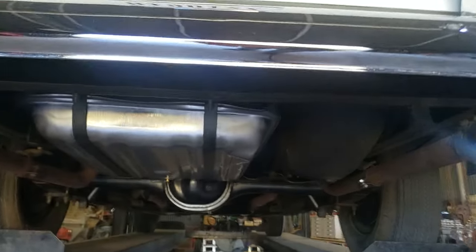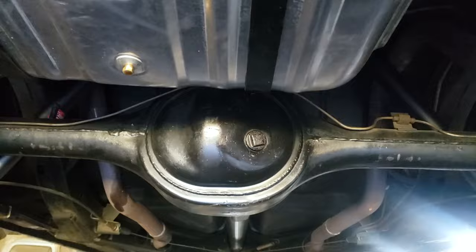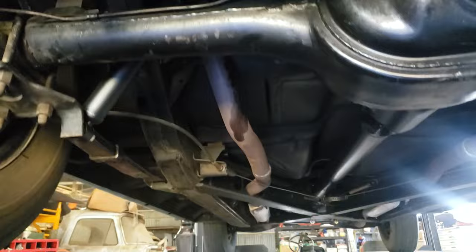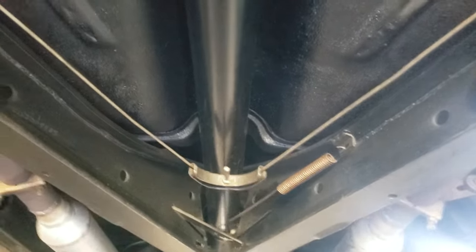Here's how the car looks from the underside. Of course, that's a new gas tank that we put in there. As you can see, the underbelly of this car is pretty clean. No major rust in the frame, nothing like that on this car.